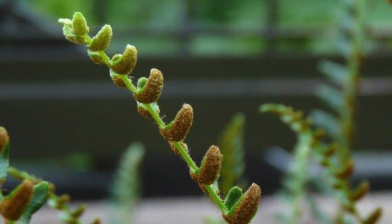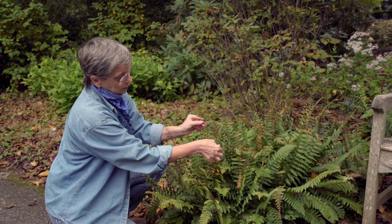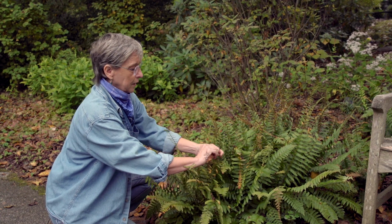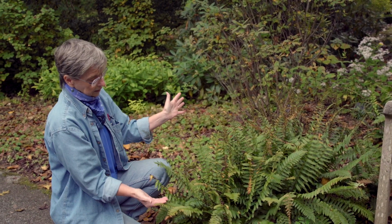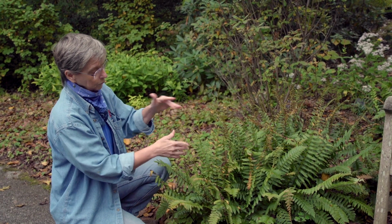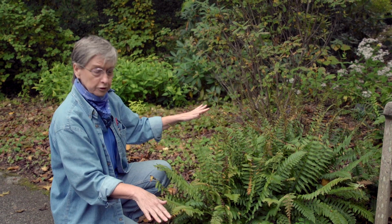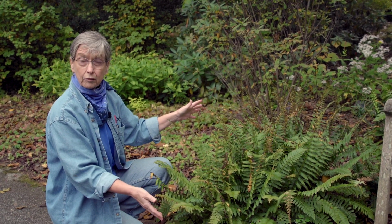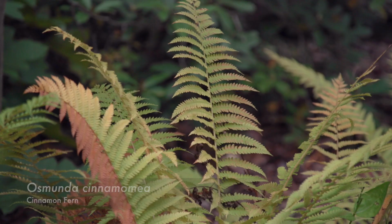So then once the spores are released, it shrivels up. And you can clean up the plant by just pulling off that bit. And it still stays green. Then in the wintertime, once snow has fallen on it, the fronds will lay flat, but it'll stay green through the winter. These plants are cinnamon ferns.